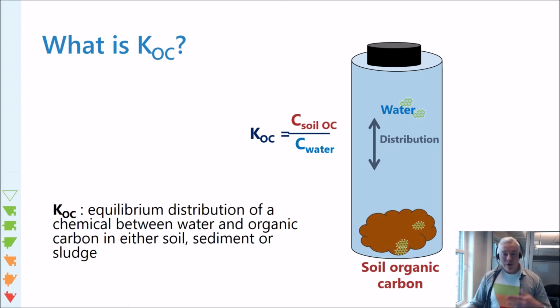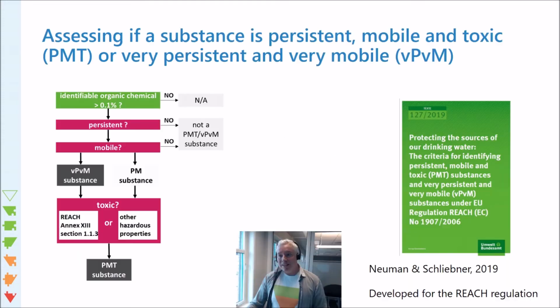So the higher this ratio is, the more sticky the contaminant is to the soil and the less mobile. Also, the lower this value is, that means most of the chemicals are in the water, so it will be quite mobile. And you can do this experiment with soil, sediment, or sludge. So that's kind of explained science.